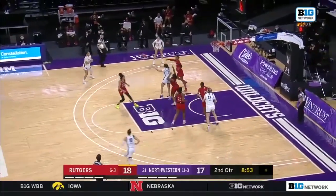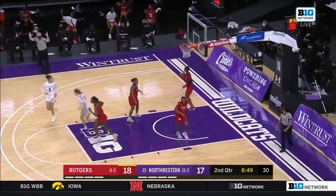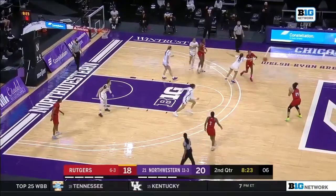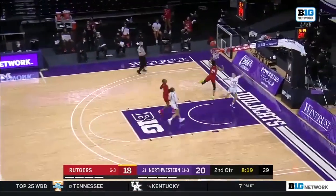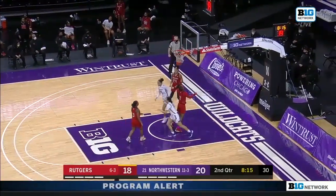Running that shot clock down again for Northwestern. Now 5 to shoot. Hamilton is another perfect 3 for 3 from three. Pulliam actually went out for about 3 minutes with an injury as well. But Northwestern playing full strength with all its players. And that includes Sydney Wood and Veronica Burton, who created that turnover.